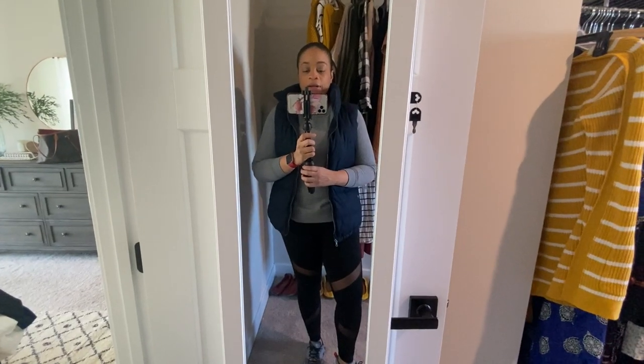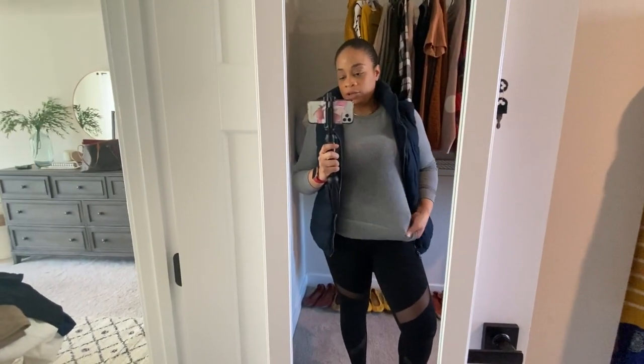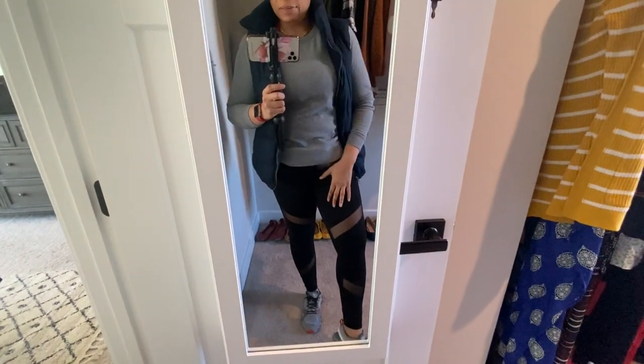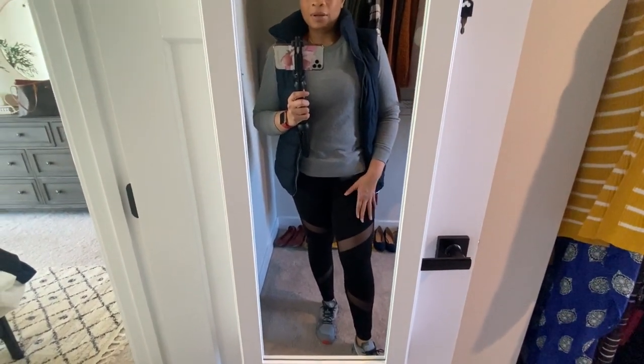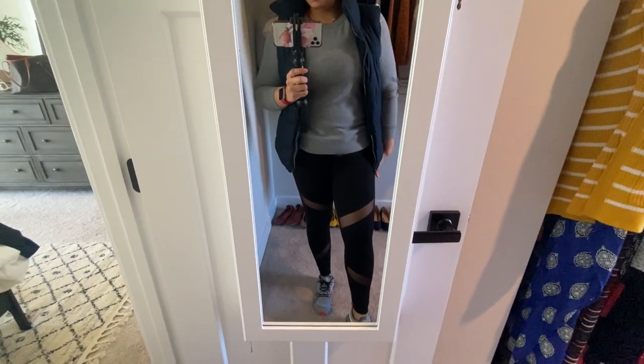Hey guys, all right, let me show you what I'm wearing today before I head out to the gym. I'm just wearing a gray, random sweatshirt. I got this a long time ago from Walmart. And then Old Navy active leggings. I picked these up a long time ago. These are also really old. I got these from Old Navy a long time ago.